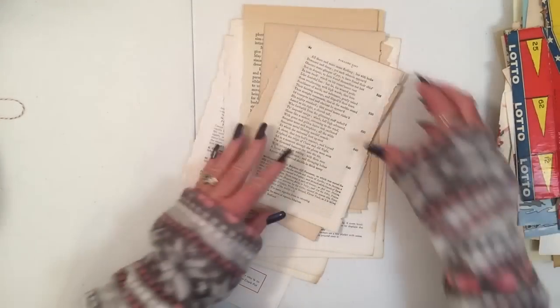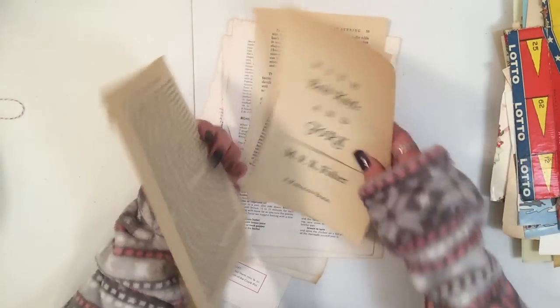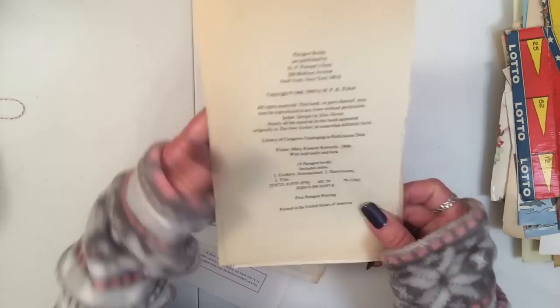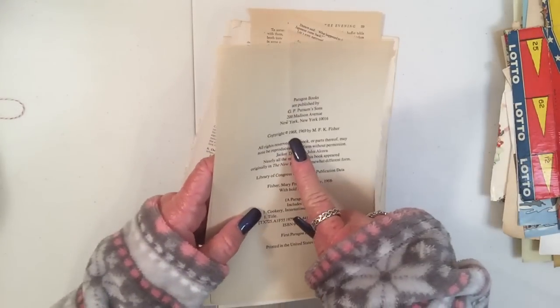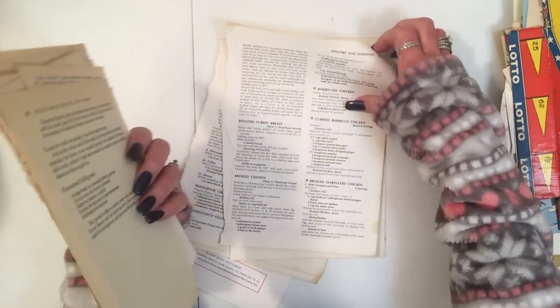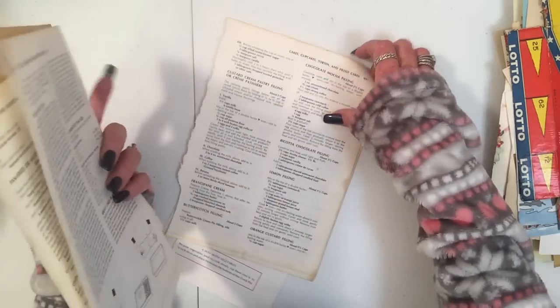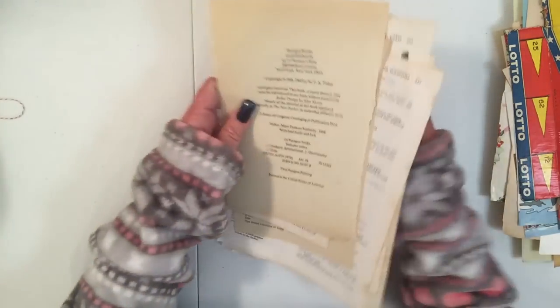Oh, y'all, also I have a whole bunch of old books. I'm not going to show them in this video because there's so many. I'm gonna have to do a separate video. This is copyright 1969. Anyway, there's a bunch of book pages, and then all these are recipe books. Okay.